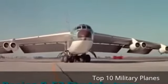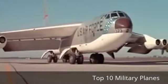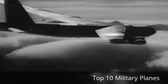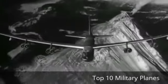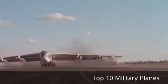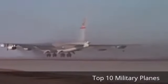Number 1. The Boeing B-52 Stratofortress. While most of the planes on this list were built to fight wars, this bomber was built to end them. Developed in the late 40s, early 50s, this massive superstructure of a plane, which needs 8 turbojet engines to fly, was constructed to carry nuclear weapons in the event of all-out nuclear war, meaning it was a crucial piece of Cold War machinery.